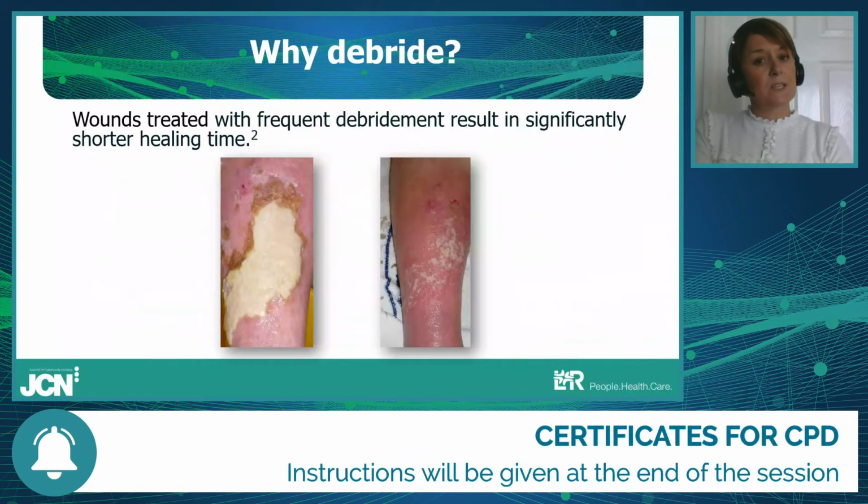Debridement can also assist in wound assessment by removing non-viable tissue, slough and excess exudate to help visualise the wound bed more accurately, which may then allow the clinician to significantly improve the patient's well-being and quality of life and contribute to optimal use of healthcare resources.